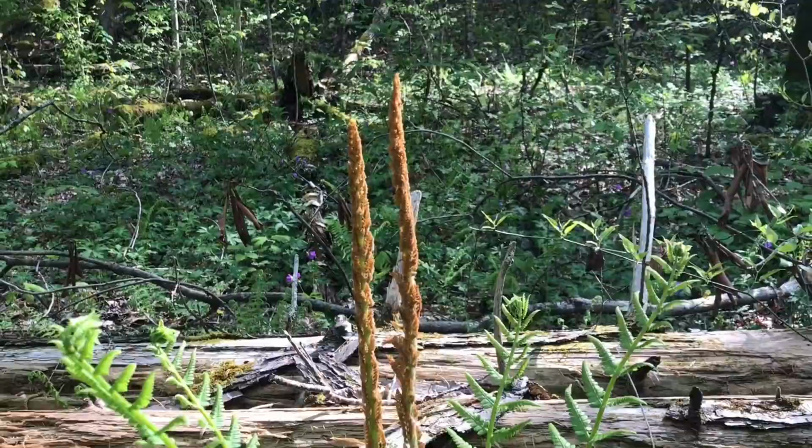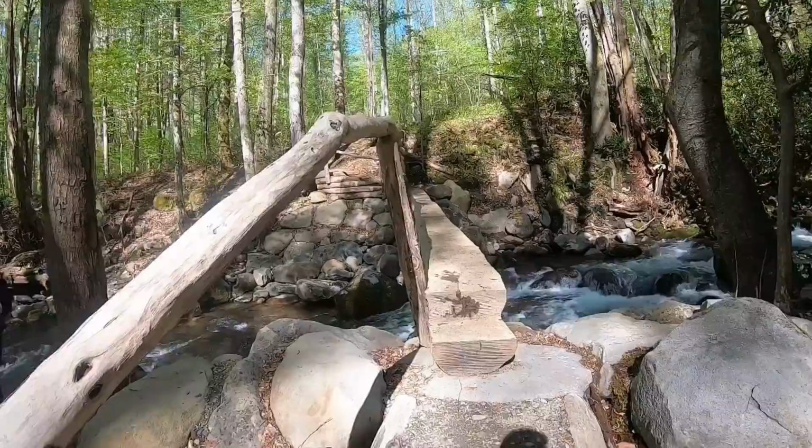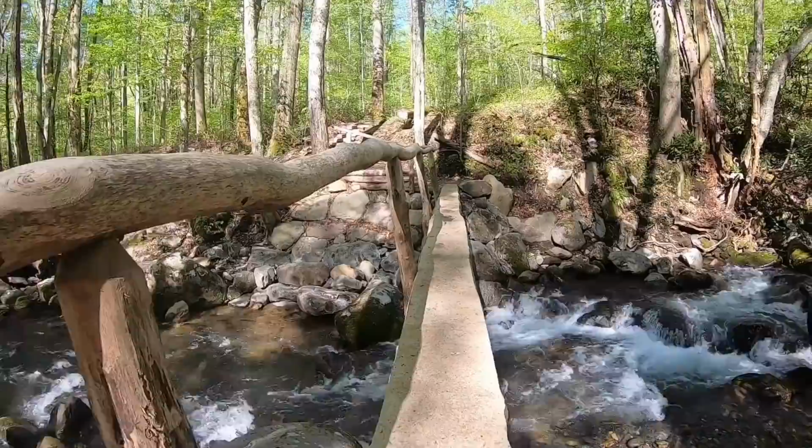This really nice bridge. I don't remember this the last time I hiked this trail. It almost looks like this might be new. Like it's been redone. It's really nice. Super sturdy.